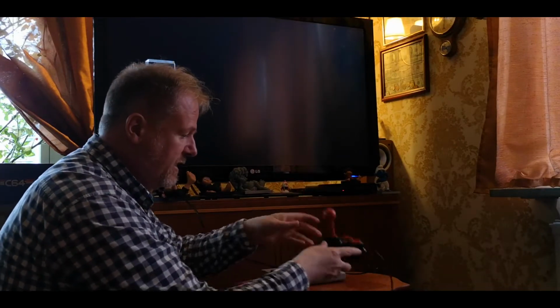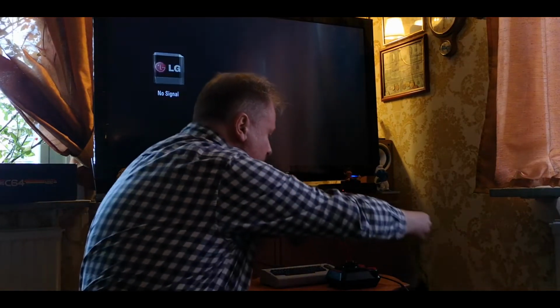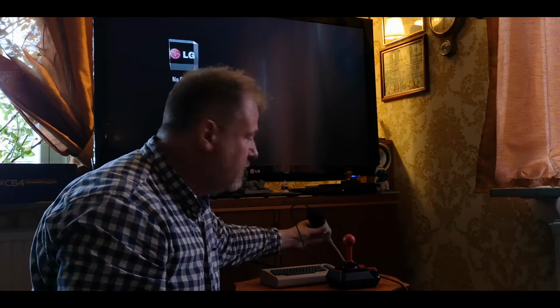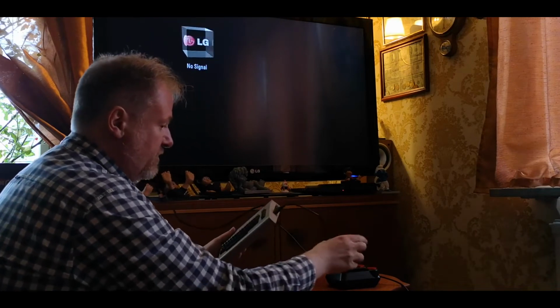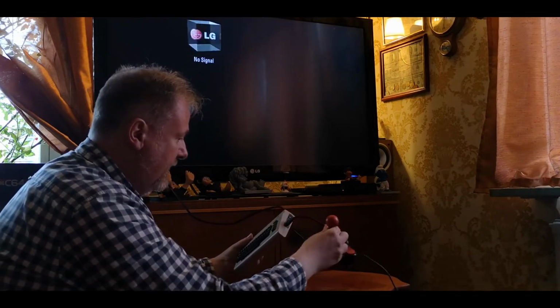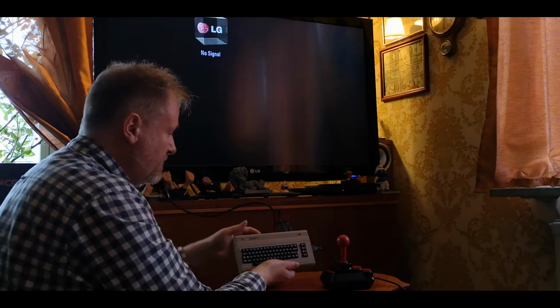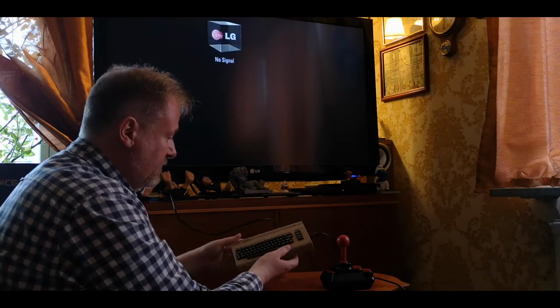Alright guys, I have just set this little thing up here. I have just been using a normal power supply, like the one you get with your smartphone. This is just a Lenovo that I'm using for my tablet. And I have inserted the USB joystick into this one. And I have connected this one to the HDMI of the television set. And the power supply is connected, of course.